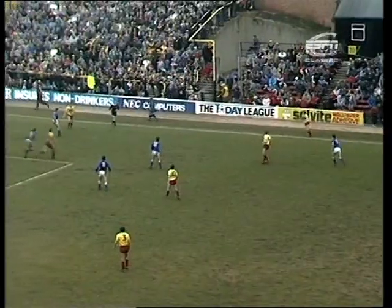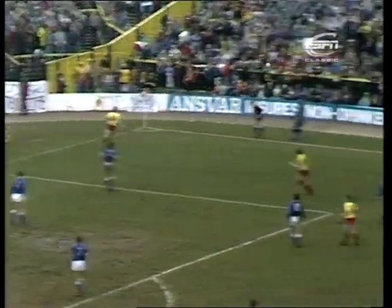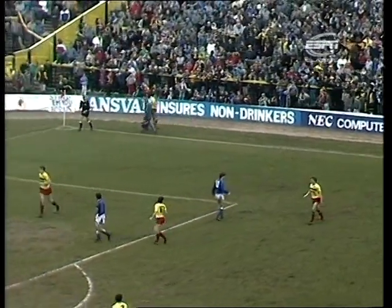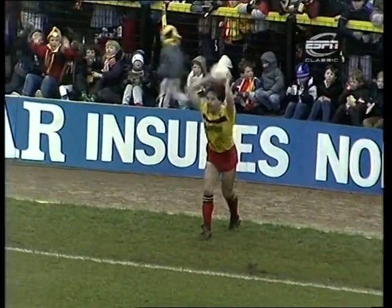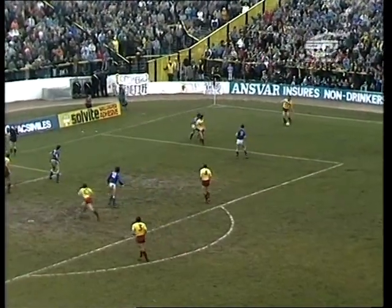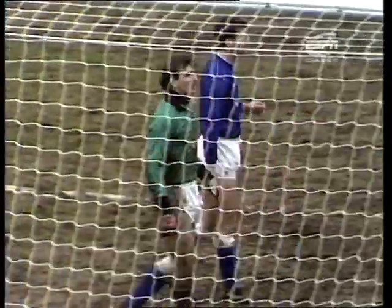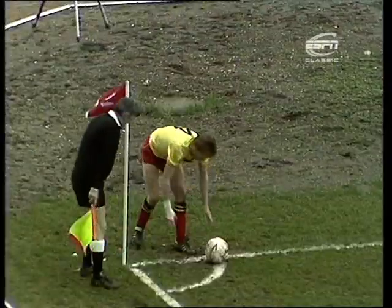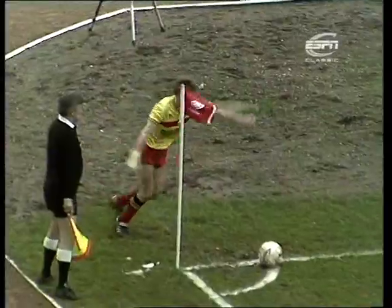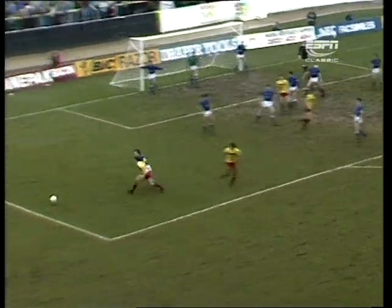There's Gibbs. Falco. Steve Sims will now try the long throw from that side. Bardsley, Sims again. And Falco turns it, Falco couldn't get there and Southall turns it away. So it's a corner to Watford, which Richardson will take. And right underneath the bar there, Southall away from Falco.